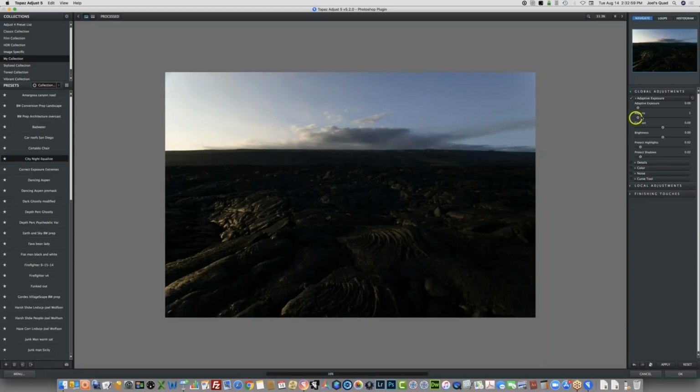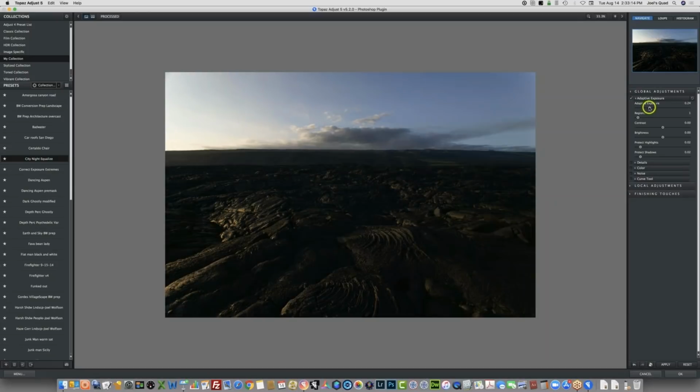I'm going to set it on 1 for right now. When regions is on 1, it's treating this image essentially as one piece or one entity, and it's going to apply adaptive exposure to the image as a whole. As I bring this up, I'm bringing the exposure up, but I'm not losing my highlight detail and I'm not really losing my shadow detail. I'm going to bring this up pretty high, like maybe 50-ish here.